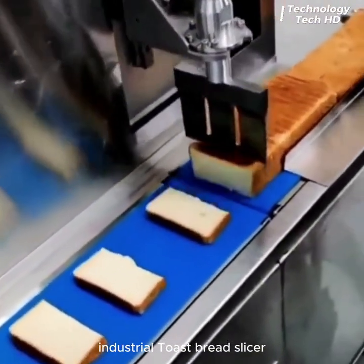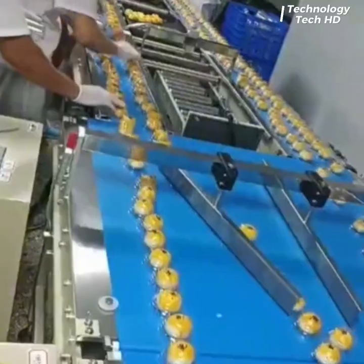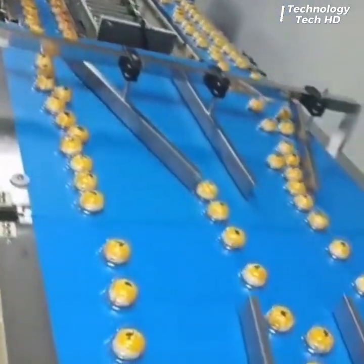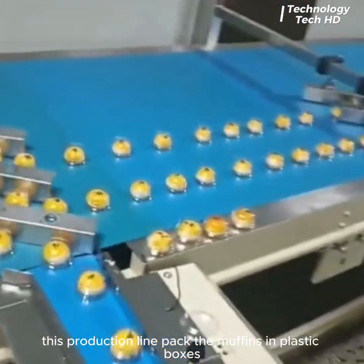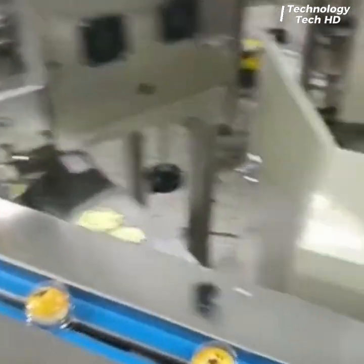Industrial toast bread slicer. This production line packs the muffins in plastic boxes. Then they pack them individually in packages.